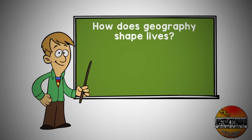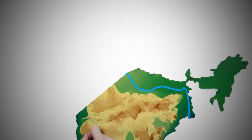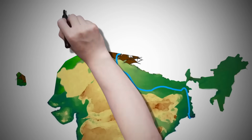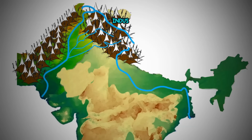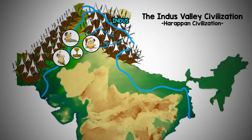How does geography shape lives? For the ancient Indians, life was greatly affected by and dependent upon their natural surroundings. The Indus Valley civilization, referred to as the Harappan civilization, is named for the Indus River. The rich soil deposited by the Indus River was ideal for farmers to irrigate and grow crops. Farmers grew wheat, barley, peas, and lentils.